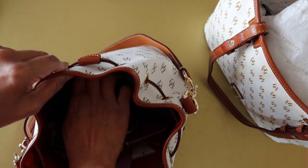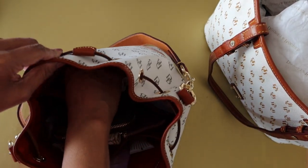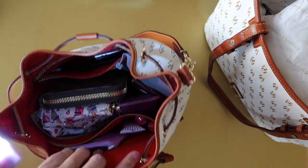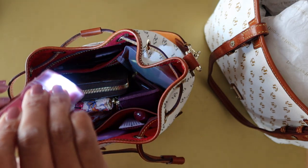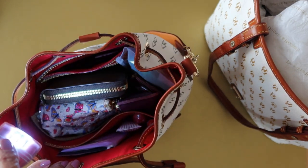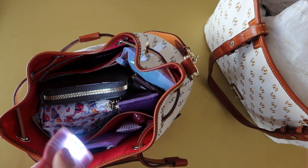Let's see, yeah, so I think that might be better. Using my little flashlight that you guys saw, so you can take a good look at how I've got everything structured in there.